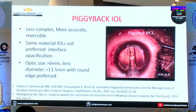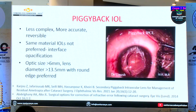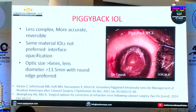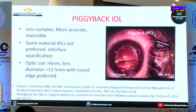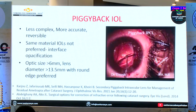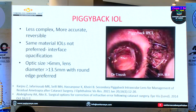Some of them are opting for piggyback ICL or IPCL as one alternative if they have, and it does work well. Otherwise Sulcoflex is there. It's very easy, you can just go ahead. Indications are when you have a PC rent, you have some zonular dialysis, you can't remove the previous IOL for some reason, then piggyback IOL is indicated. Maybe very, very rare, but if you have such situations, I think one option is always there for you.